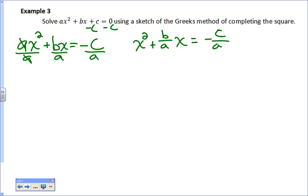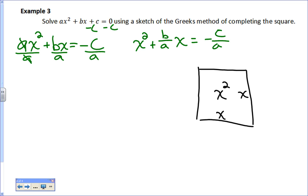All right, well, let's draw our picture, because that fits the mold of that other one, because b over a is just a number, negative c over a is just a number, right? Well, here we go. I don't know why I made this one so big. That is x squared, right? That's what we've done first in each of our other cases. And so now in our other cases, we drew these other two pieces, right? And we got our information for that by looking at this term.